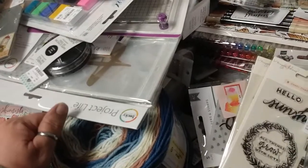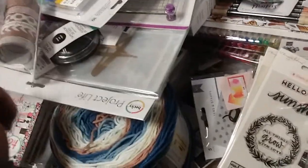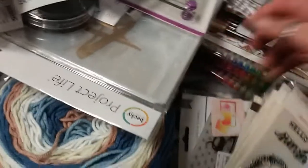That's like they're running it out. So, we'll have to come back. They only let me go through this stuff because they love me. So, that's pretty much what we got. See that? Mostly Bo Bunny and stuff down in here. And Echo Park stuff.